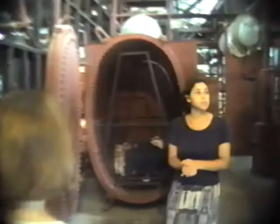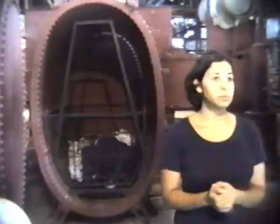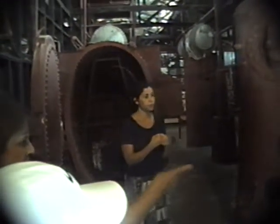This machine works on steam. This is the reason that the smoke came out of the building. But this is not a laundry machine. It only disinfected your clothes because of the very strong heat that came out from the machine.